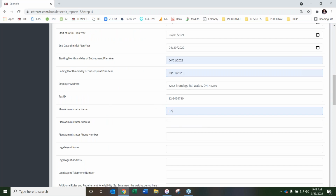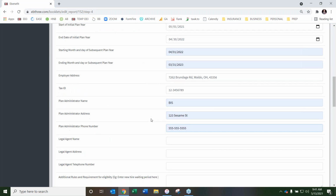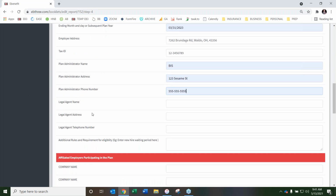Plan administrator name, load those in. Legal agent name, this could be the legal agent of the group. This could be the group themselves. It really depends. So just check with your client to see if they have legal representation, or if they're their own legal representation in regards to benefit matters. Down here, additional rules and requirements for eligibility. I'm just going to put 30 days. Typically, you just want to enter in the new hire waiting period or any other stipulations that you may have.